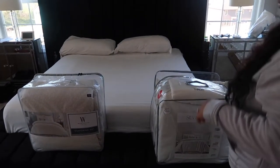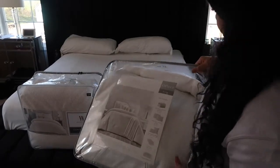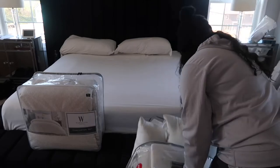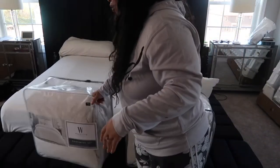Got this at Ross for $50, y'all. It is really cute. It's got a silverish little tint to it, and it's got some more decorative pillows to go with it and a throw.